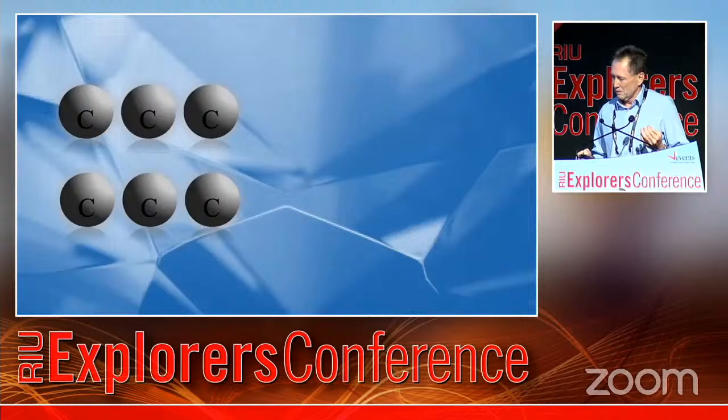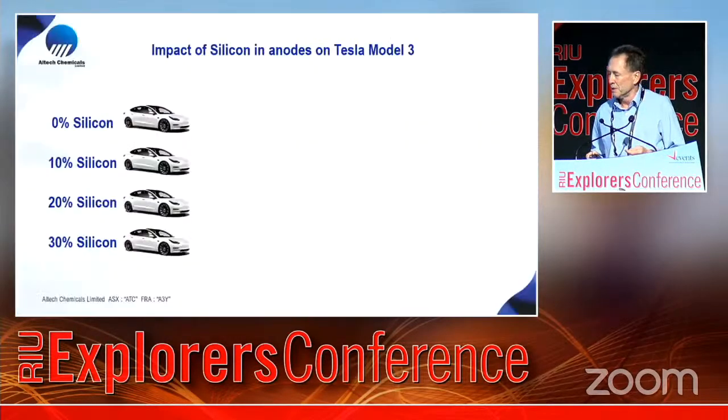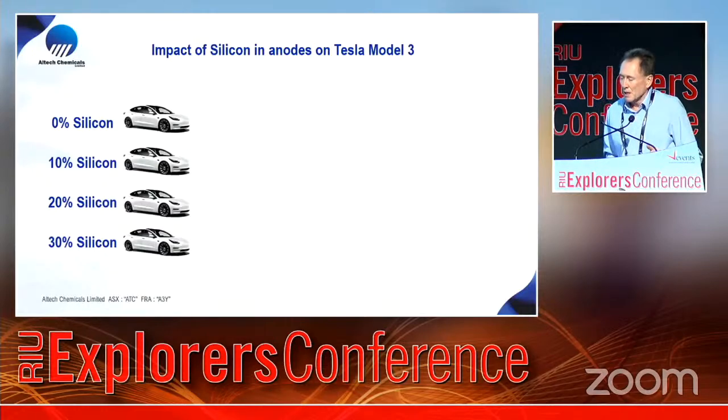Next slide. Yeah, so one silicon particle can hold four lithium atoms. And that's where you get the increase in the energy density of the material. Now, in a practical sense, what does this mean?